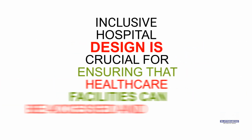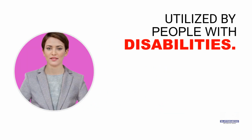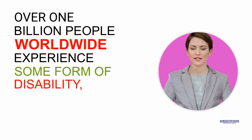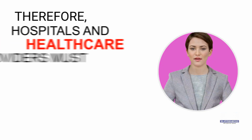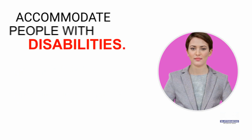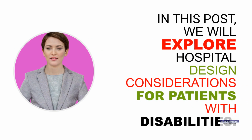Inclusive hospital design is crucial for ensuring that healthcare facilities can be accessed and utilized by people with disabilities. According to the World Health Organization (WHO), over 1 billion people worldwide experience some form of disability, and this population is growing due to factors such as aging and the increased prevalence of chronic conditions. Therefore, hospitals and healthcare providers must ensure that their facilities are designed to accommodate people with disabilities. In this post, we will explore hospital design considerations for patients with disabilities.